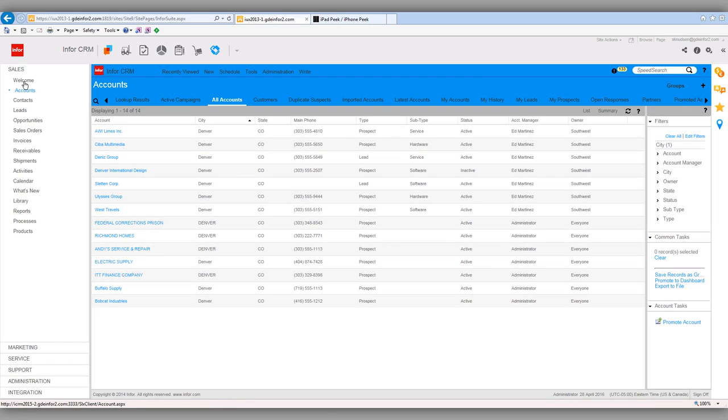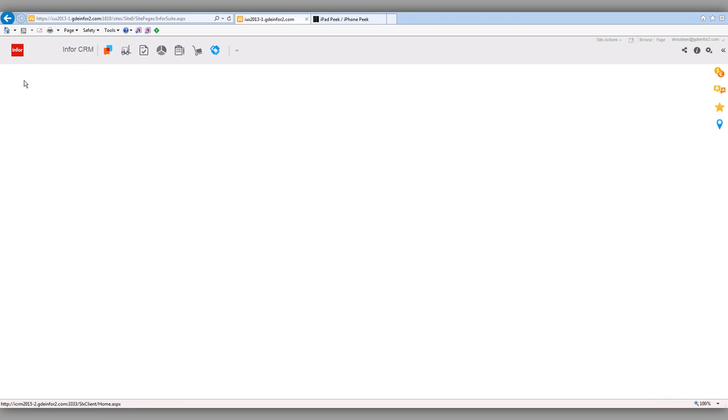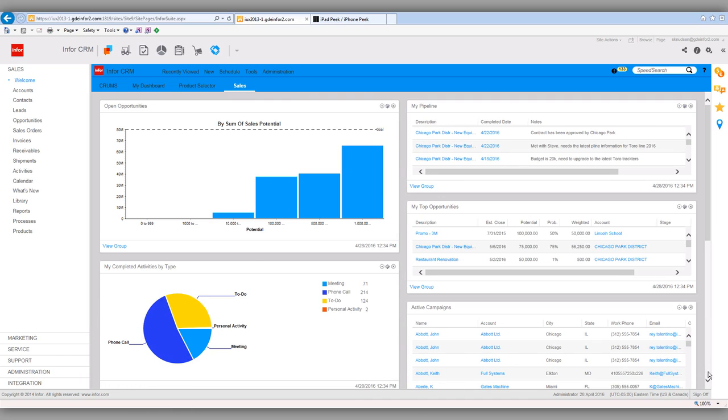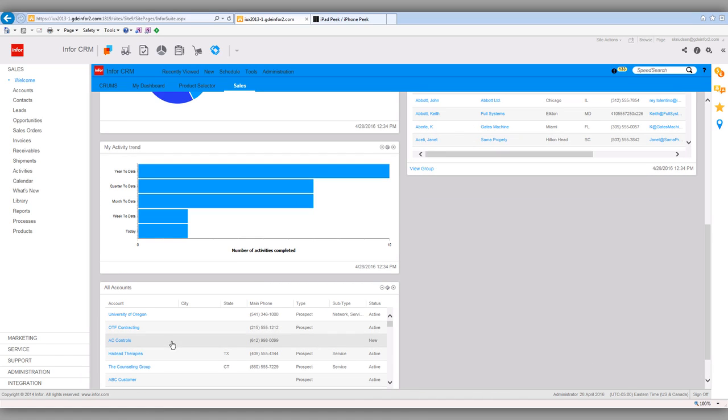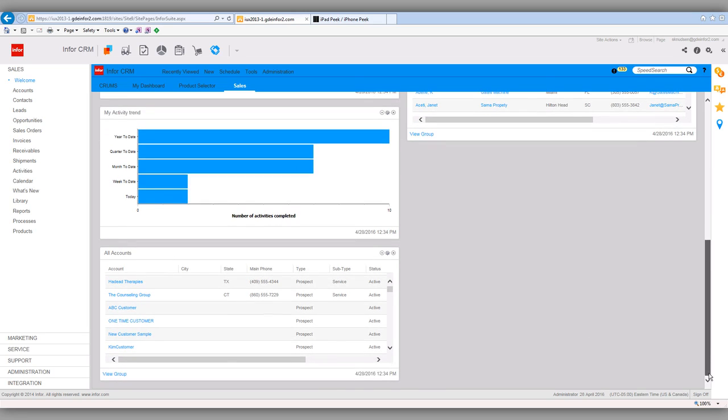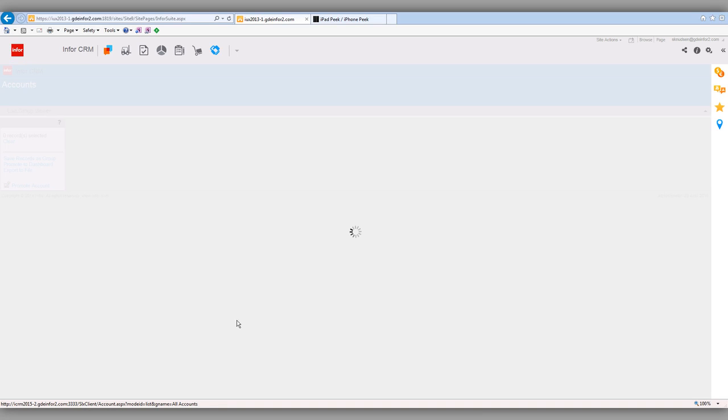So let's go take a look at that. I'm going to go back up to my dashboard page. So when I start my day, that list of accounts can be right here. I don't have to go looking for it. And boom, they're right there. Here's all my accounts. And as I work these accounts from my dashboard, if I want to see the full list, I can just click View Group. And now here I'm back on that exact same page showing me that list of those accounts.